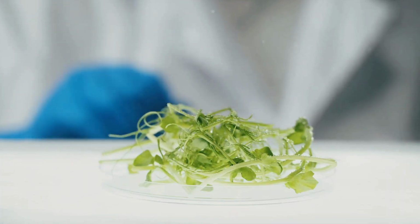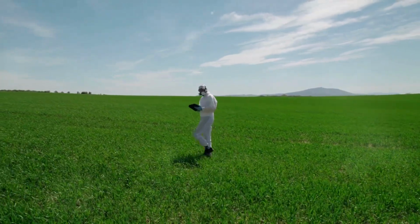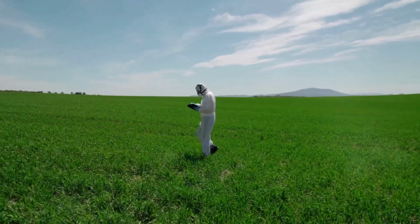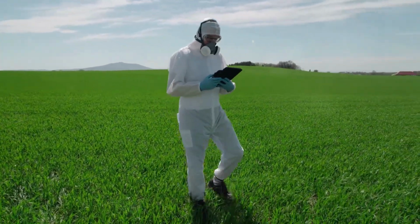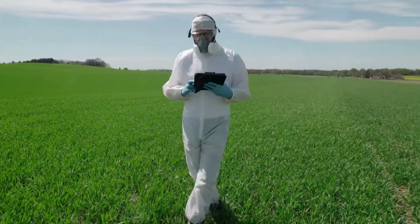Another potential problem is outcrossing, a phenomenon where genes from genetically modified crops mix with those of traditional crops. The consequences of outcrossing are largely unknown and could potentially lead to a decrease in the nutritional value of the conventional crops.